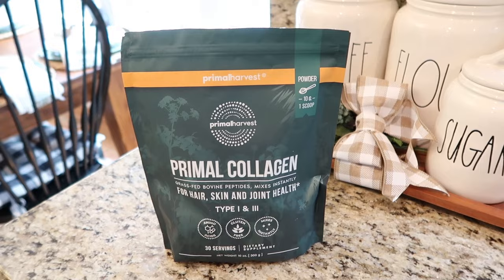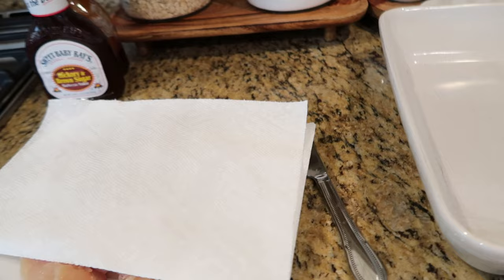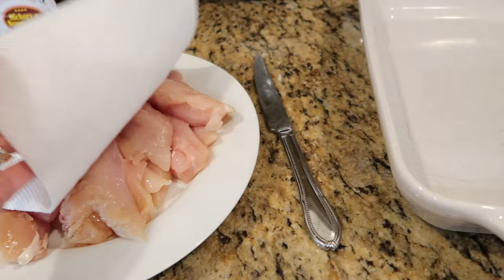So I'm gonna be doing a little bit of meal prep for my week. I have 2 quick recipes to share with you, one of which is going to be meatloaf that we'll get to in just a minute.